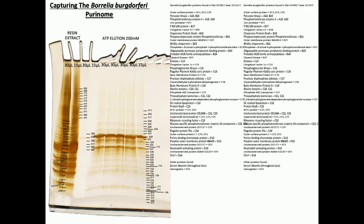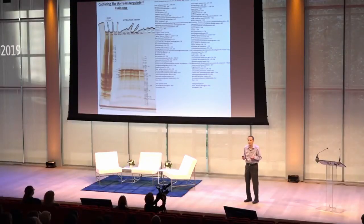And so this is a gel. This is taking all the proteins in Borrelia, running them out, and then essentially saying, what are the targets that are amenable? What are the protein targets with this technology, this purine binding technology? We have this huge list of proteins. We painstakingly do mass spec on every one of these to identify them. And then we look and we try to glean the information from the literature and from experts and say, what are the ones that, if we can successfully target, are likely to kill these bugs?